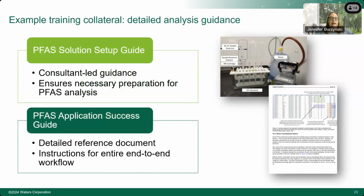So what does the PFAS application user training solution provide for you? There are 2 guides that we will provide to you as a customer and as a user. There is one guide that will help you walk through the PFAS solution setup. So your standards, what standards to buy, how to make them, how to dilute them, how to prepare them, what solvents to use, and maybe some other lab consumables that are important. We will walk you through the best practices on how to actually prepare your solutions.